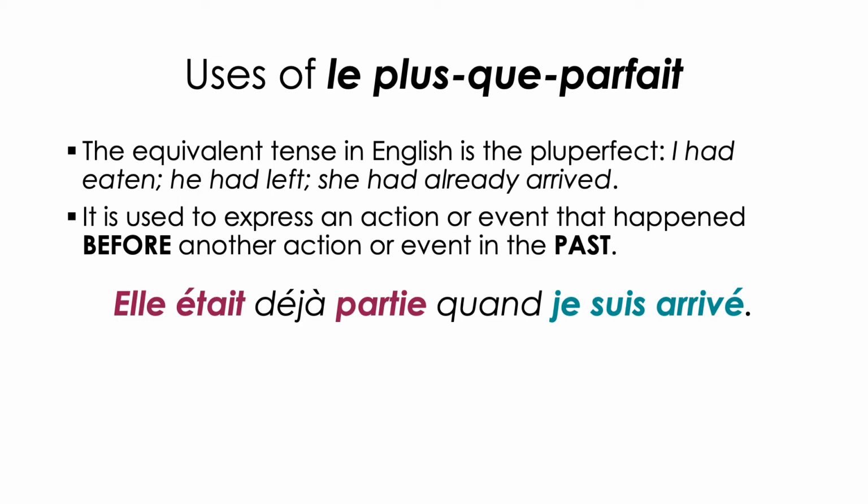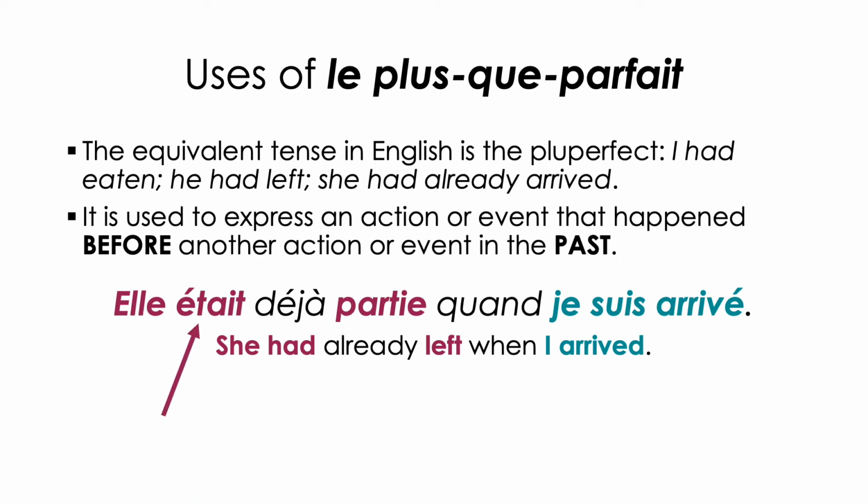Now the first past event is in purple and it's been written in the plus-que-parfait. The second event is in green and it's been written in the passé composé. So this sentence translates to, she had already left when I arrived. Plus-que-parfait, purple. Passé composé, green. So the plus-que-parfait is used in expressing an event that happened before another event in the past.